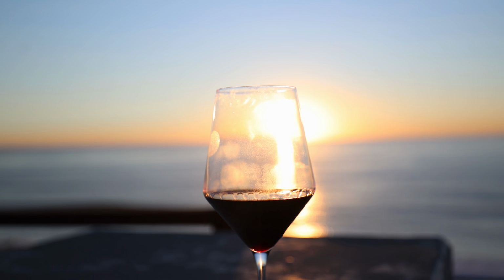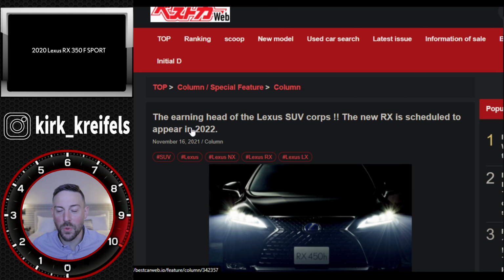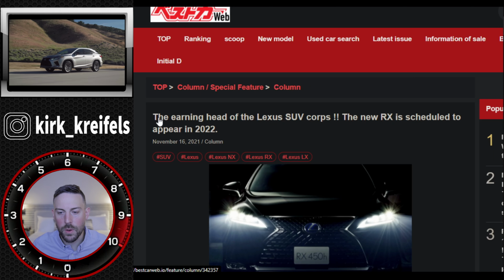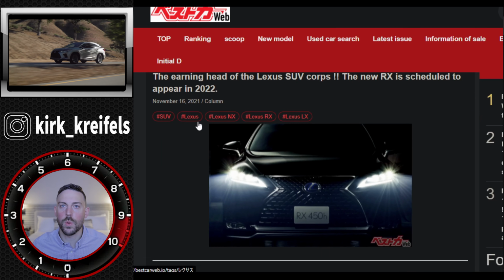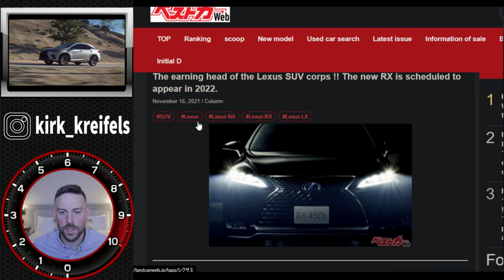I want to share what I just learned about the Lexus RX. Okay, so we're over at Best Car Web. They're one of the more reliable sources coming out of Japan about upcoming products. And today we're going to be talking about the new Lexus RX coming in 2022. It should be available around this time of the year, so late 2022.